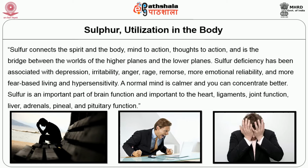Dr. Gabriel Cousens quoted that sulfur connects the spirit and the body, mind to action, thoughts to action, and is the bridge between the worlds of the higher planes and the lower planes. Sulfur deficiency has been associated with depression, irritability, anger, rage, remorse, more emotional reactivity, fear-based living and hypersensitivity. A normal mind is calmer and you can concentrate better.